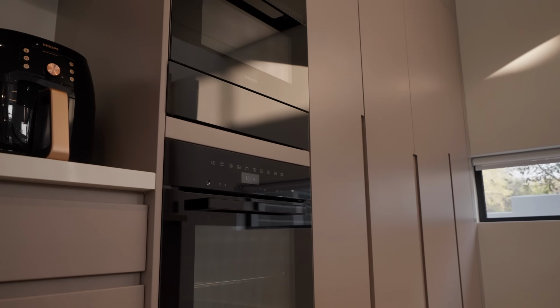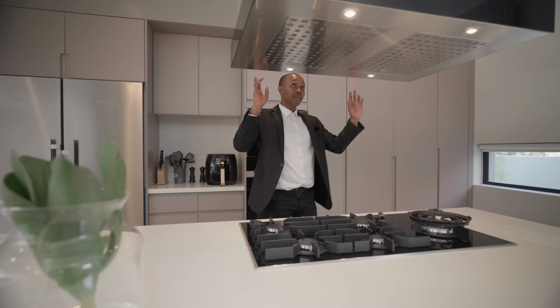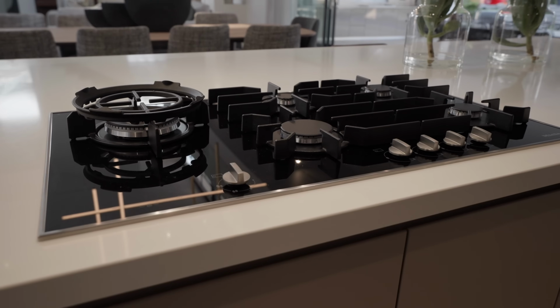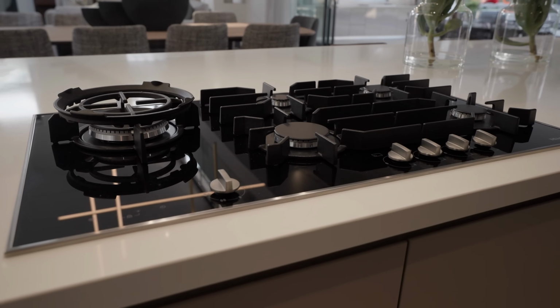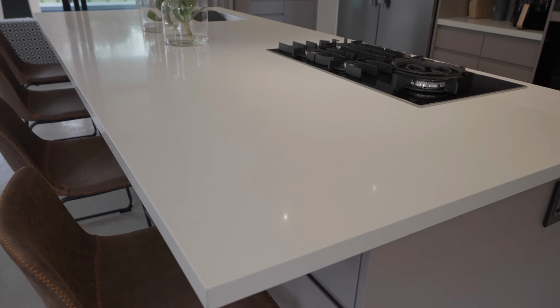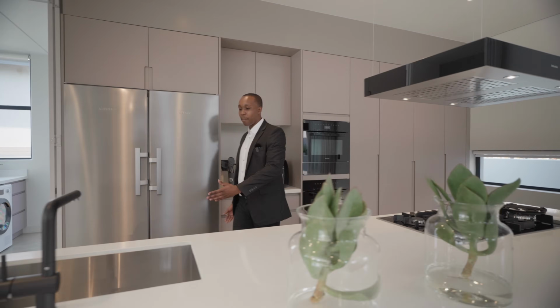On this side we have a coffee table, and on this side we have a double fridge Miele appliance. Heading back to this side, we have a hanging Miele extractor, and then we have a 5-burner Miele appliance as well on this side, with a white countertop that complements the space. And then on this side we have, of course, more cabinetry.